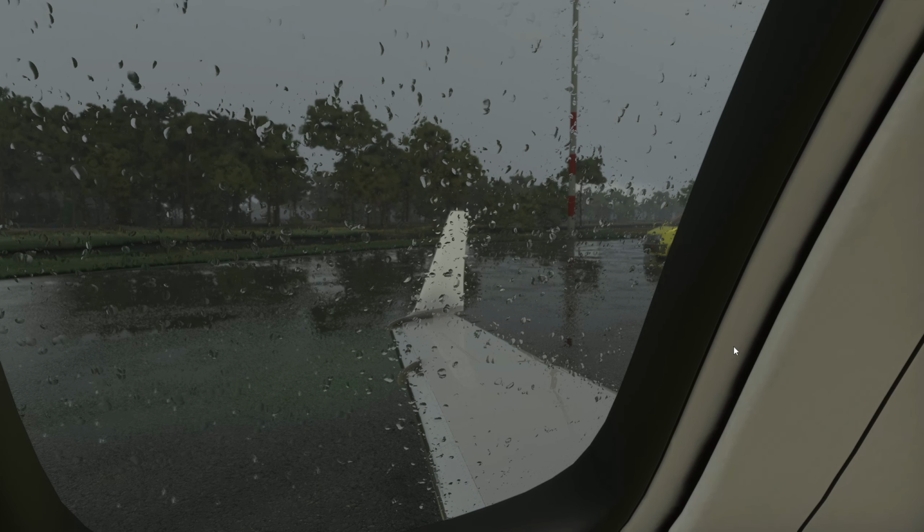So let's get ready to start moving. Just need to double check what our departing runway is, and that is runway 13, which I believe should be off to our left. Yes, seems that way. All right, let's get moving, and let's get out of this messy weather. We're pretty much going to be experiencing this until we get up and over it.